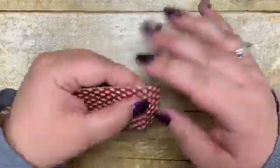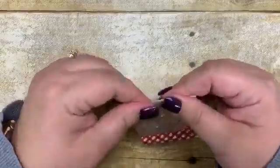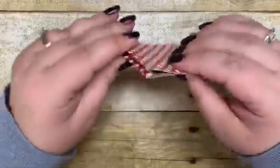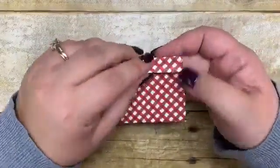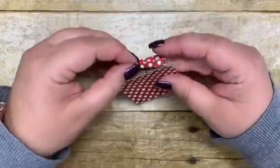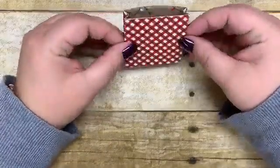But I'm doing this accordion style because you'll see how in a minute when I glue it together. So see how that one went together? So I got to do these the opposite way. Again, there's my left-handedness coming out. But I'm going to glue it like that. Can you see how I did that?